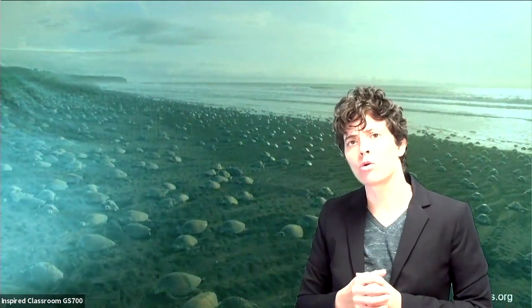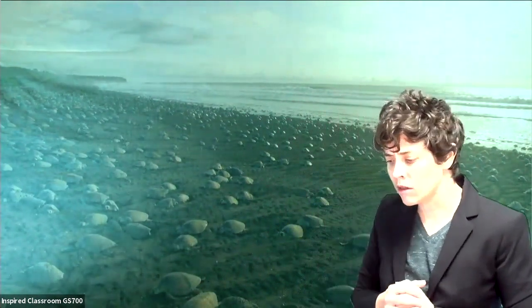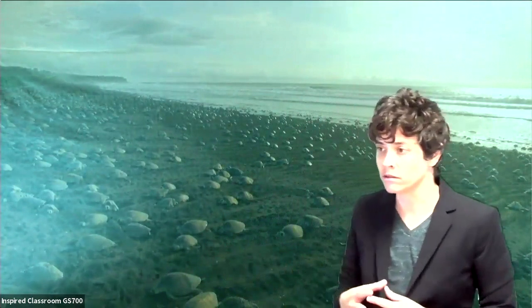Now, let's think about why they would want to all come on shore together. So there are a lot of predators for baby sea turtles. A lot of animals eat them, like birds, lizards, crabs, dogs. Once they get in the ocean, a lot of fish, sharks, octopus, a lot of animals eat them. And so it's pretty dangerous out there for a baby sea turtle.